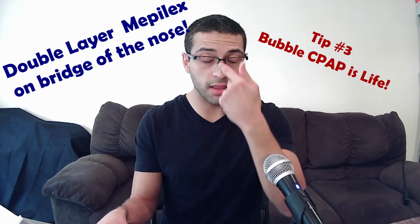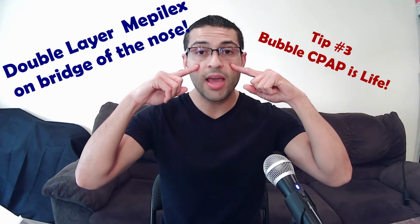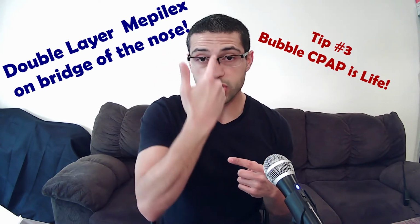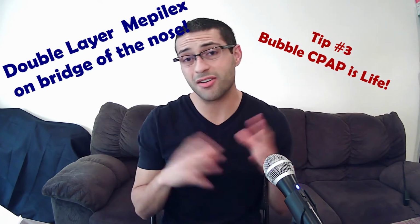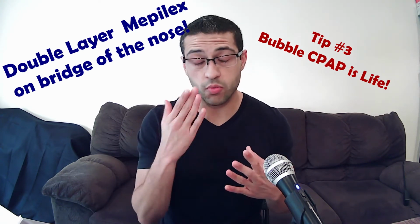What I like to do for my noses is put a double layer on the bridge, right? So you put the actual Mepilex going down across like this, and then you can put a second piece on the bridge, just the bridge, because that's going to be taking a lot of the pressure, right? So I double Mepilex it, right? And as long as they're bubbling just fine, it shouldn't be an issue. And it's really good at protecting that bridge of the nose as well.